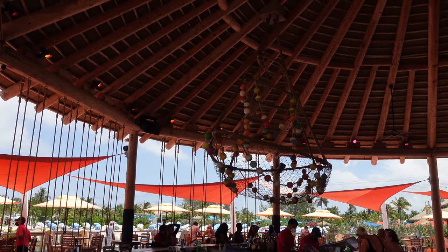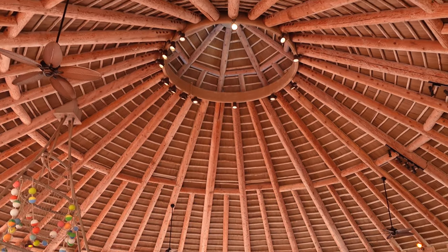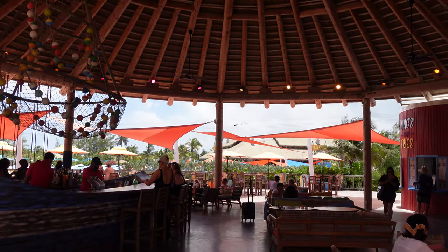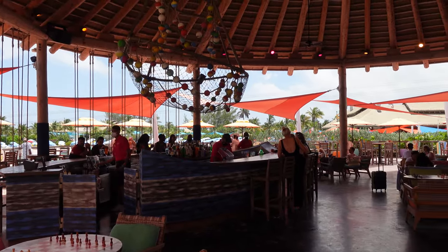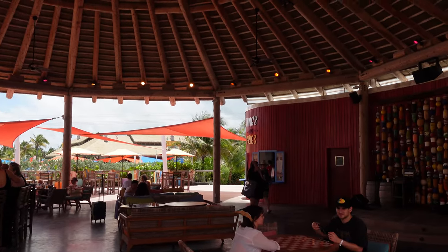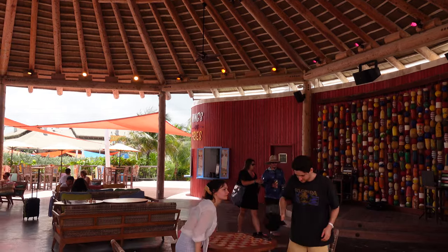Captain Jack's is awesome looking. So to explain what it is, it's a huge pavilion here, as you can see, right next to Skipper's Grill, right next to the Harbor Beach Lagoon area. So it's mainly a bar, as you can see there in the middle, but they do have an additional cost food section. That's what we're here for. Let's check it out.